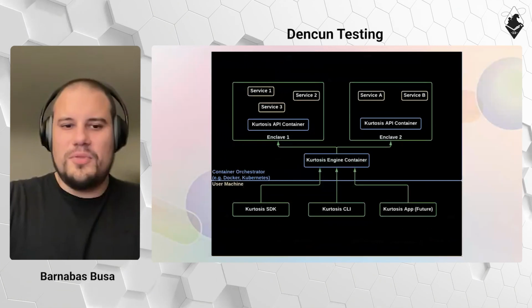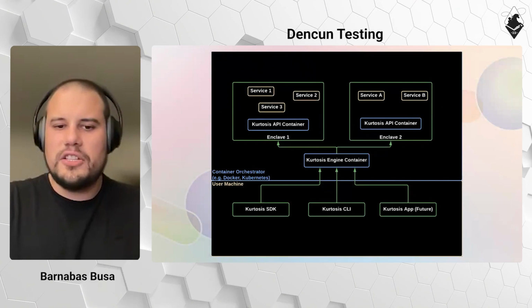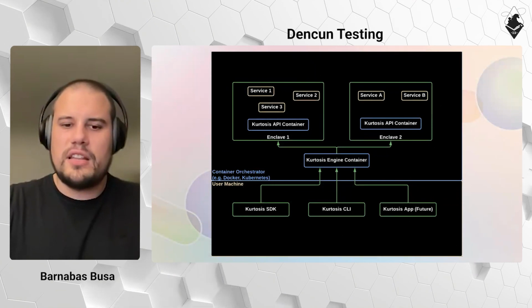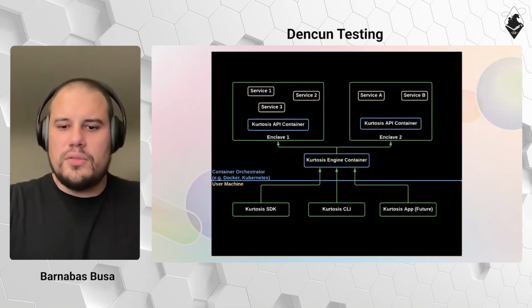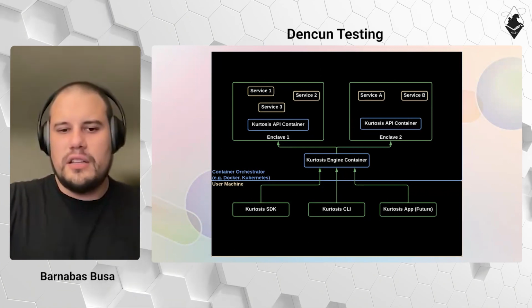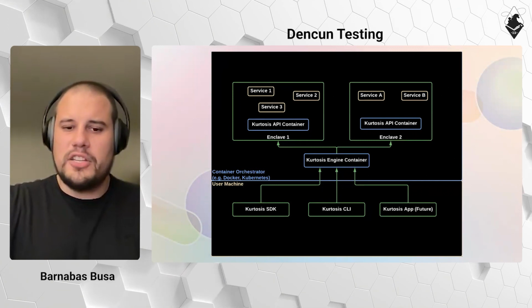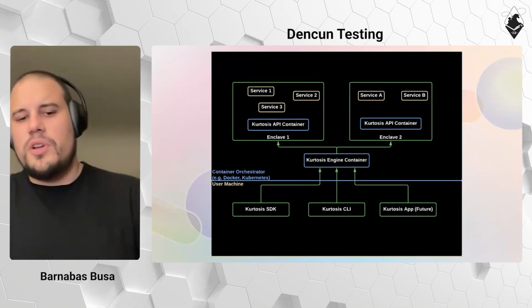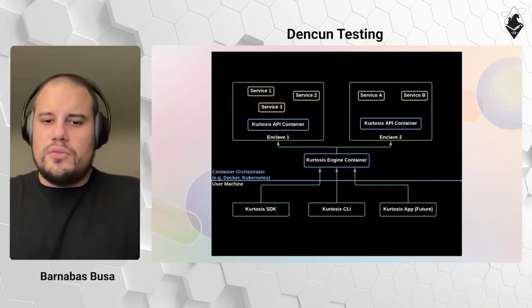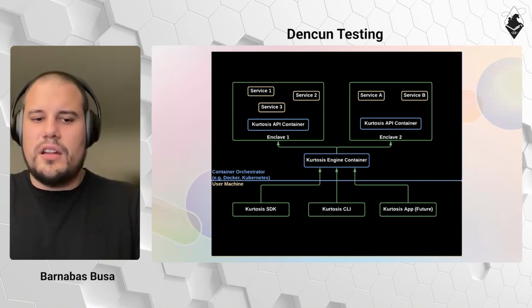In the next page, you will see the background of the Kurtosis engine and how you can interact with Kurtosis. There are different methods to interact with the Kurtosis cluster or the Kurtosis engine, and the most standard way is using the CLI. So just run a simple CLI command and it will spin everything up for you.